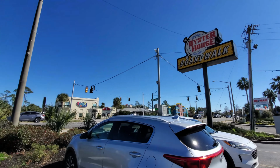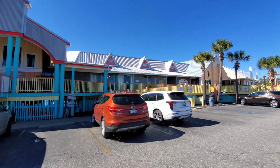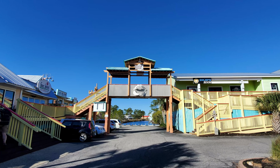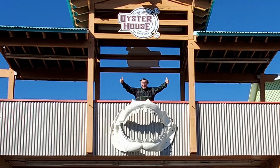The Gulf Shores location of the Original Oyster House opened back in 1983, and a second location was opened at the Mobile Causeway in 1985. I've been eating here since they first opened back in the 80s, and I've always enjoyed it. And it's always nice to get a view of what's going on here at this little bridge, as there's a lot going on in this area.